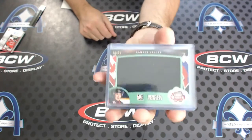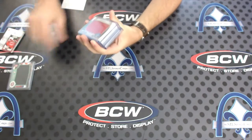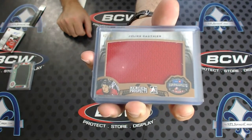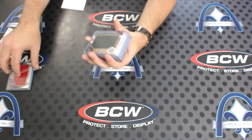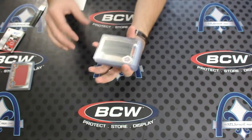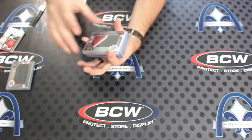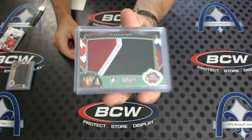Lawson Crouse /25. First one, jumbo jersey. Julian Gauthier /45, jumbo. And Ryan Gropp /45, jumbo. 2/10, Clark Bishop. 2/10.